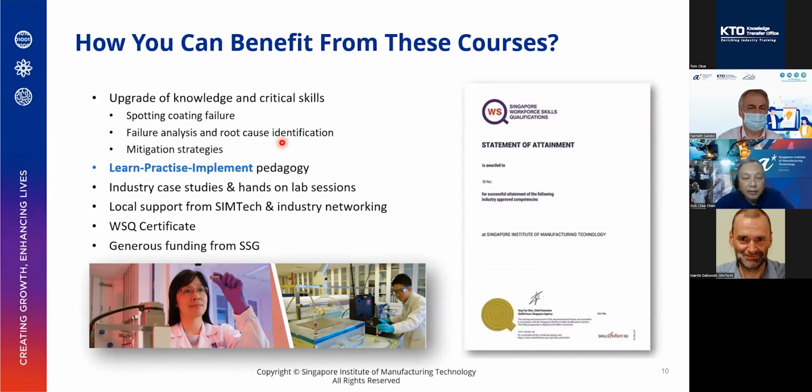Our course is not just based on theory teaching in classrooms, but on what we call the learn, practice, implement model, where you can use what you've learned in the classroom to practice in the laboratory, followed by implementation via project work. Our students can also leverage the extensive knowledge and experience of our trainers, gained through their research work and in helping industry to solve problems.